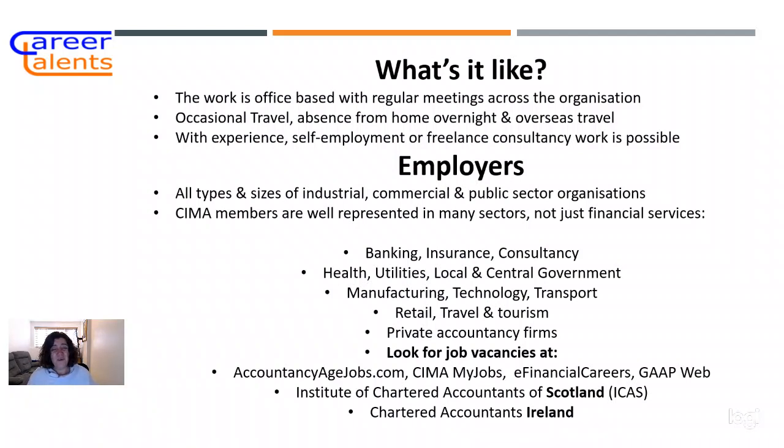There may be a bit of occasional travel, a little bit of absence from home overnight, or maybe even a bit of overseas travel, but that's only occasional, and it depends on the organisation you work for as well. With experience, you could become self-employed or freelance, and of course consultancy work is also available, but you must ensure that you've got a lot of experience before you do that.